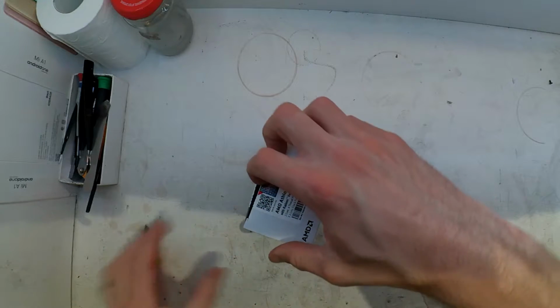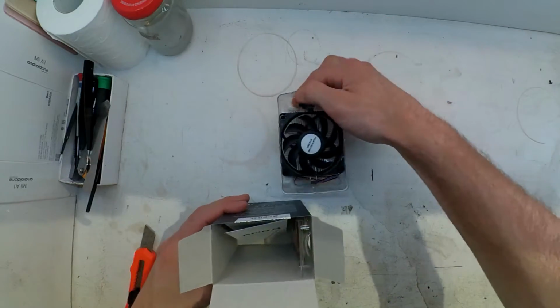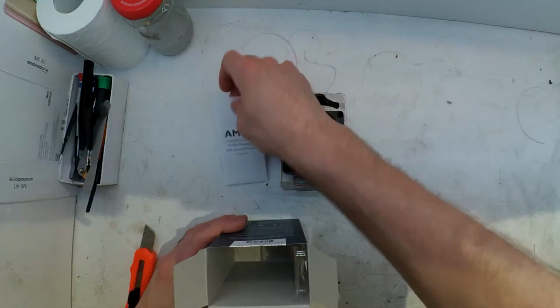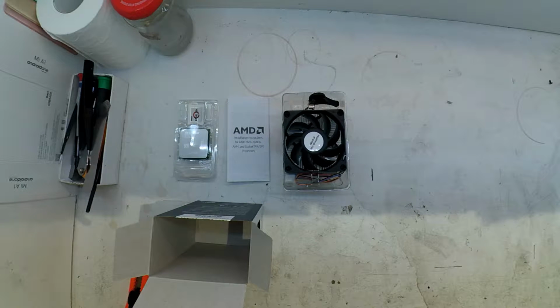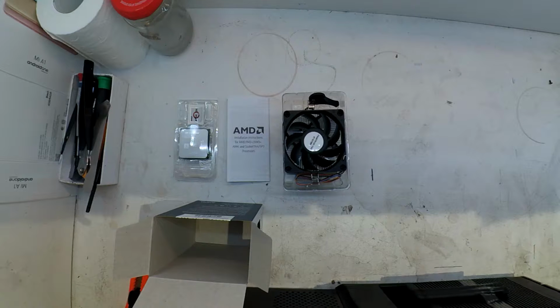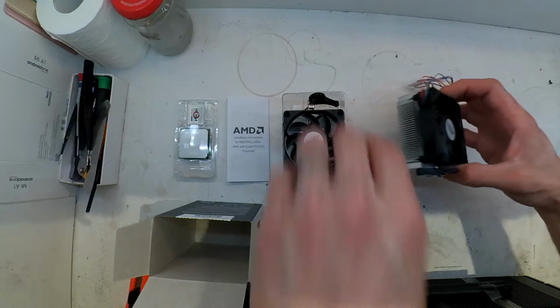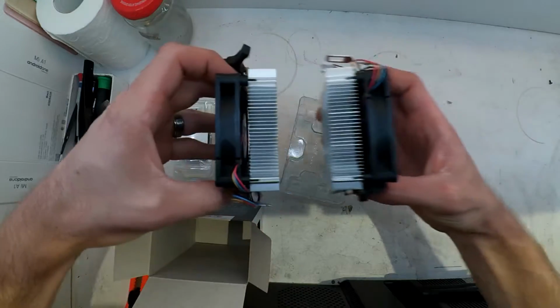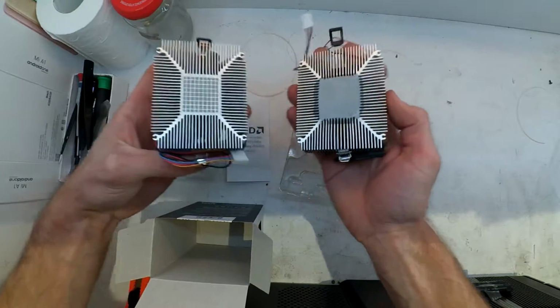Basically the Athlon 200 GE has replaced the A8 9600, which did come out as an AM4 socket right at the very beginning of the Ryzen processor. And right now we've got the Athlon 200 GE. Just a quick unboxing. As you can see, there's really not that much in the box. 1 cardboard box, 1 processor, 2 stickers, the manual and the cooler. And right now in my left hand I've got the brand new cooler. On the right hand I've got the A8 cooler, which at a quick glance they look to be identical.